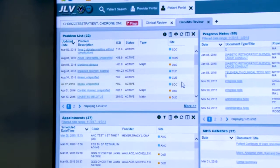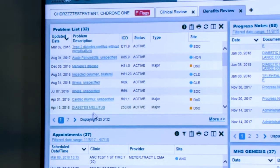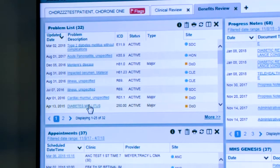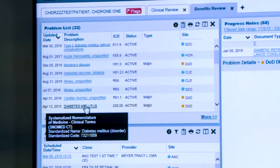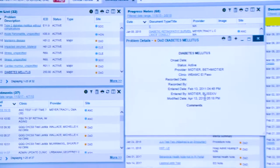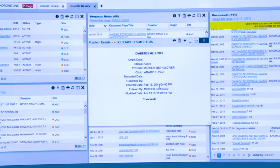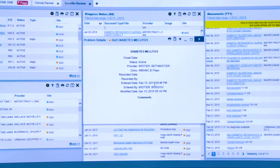If this veteran in particular had claimed diabetes, I can see right here in DoD that this veteran was diagnosed with diabetes mellitus. I can open it and I can see here it was entered in 2011. So that might be enough right there to establish onset during their military service.